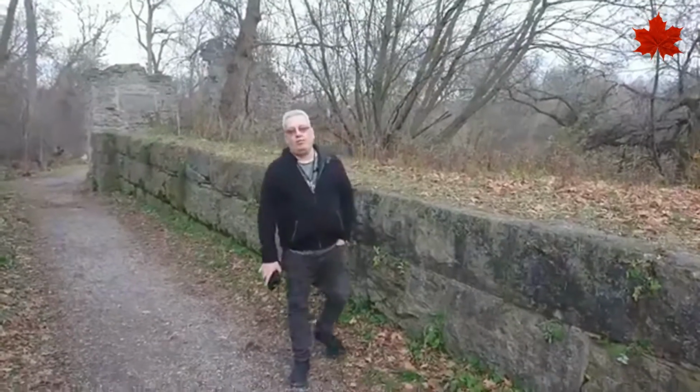Anyway, we will be coming to you from a location here in the Waterloo region. This is the south end of Kitchener. This location is the Doon Mills, in the Doon area out by Conestoga College.